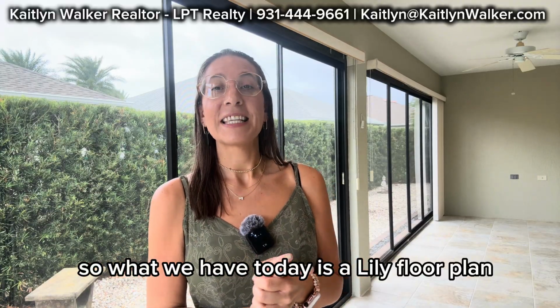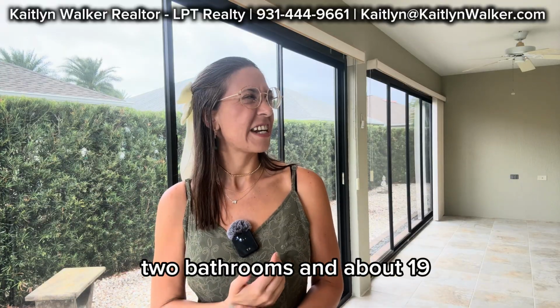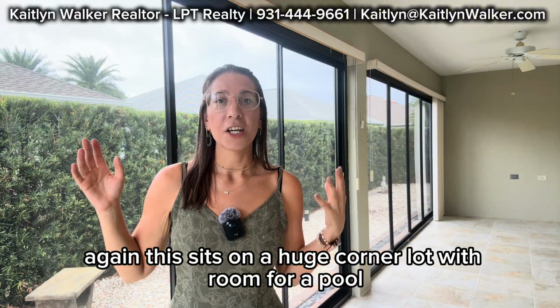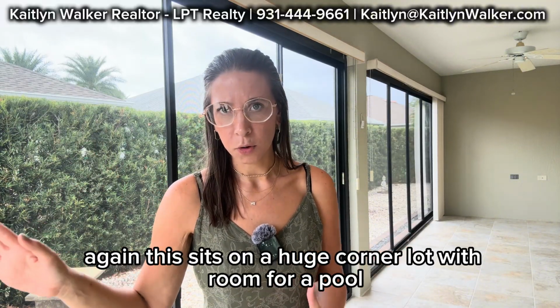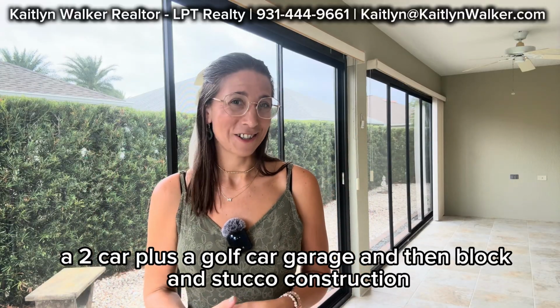So what we have today is a Lily floor plan, and that means that it's 3 bedrooms, 2 bathrooms, and about 1930-ish square feet. Again, this sits on a huge corner lot with room for a pool, a 2-car plus a golf cart garage, and then block and stucco construction.